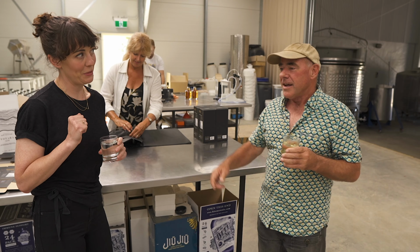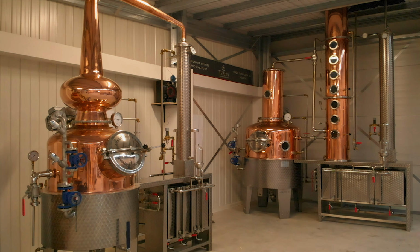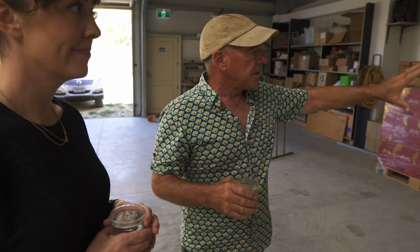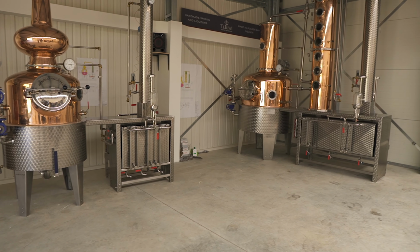Where are you making the spirits? Come on in here. We're just recreating our old distillery. And these are our new stills, aren't they beautiful? We've really just put these in and we're about to commission them. The whiskey and tequila still here. And the other still will be our rum and vodka still. So we've got a whole range of things.